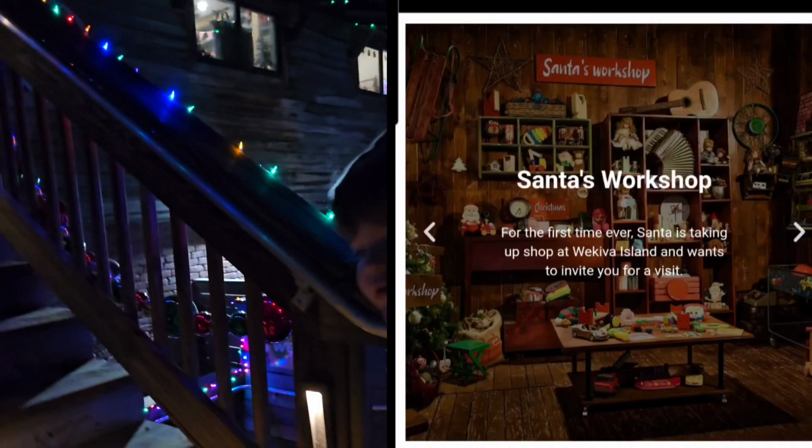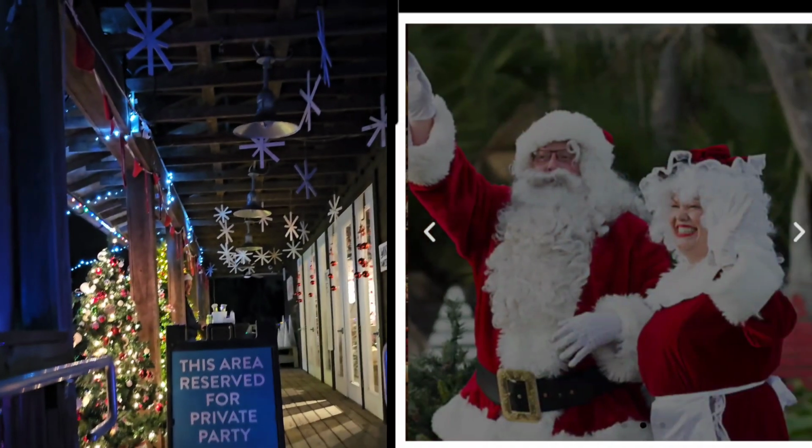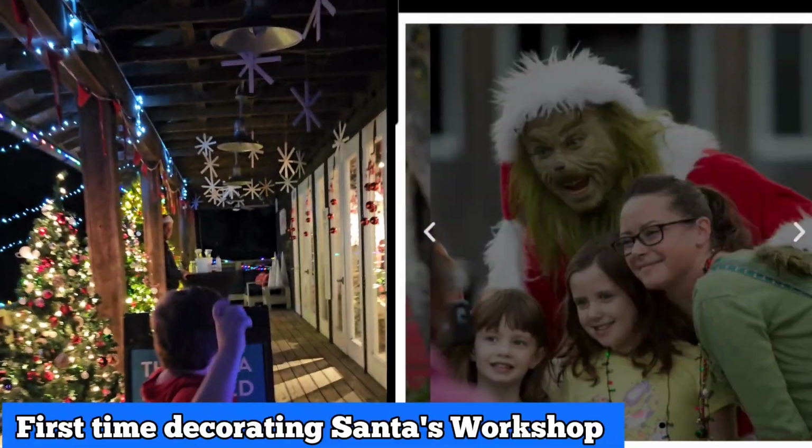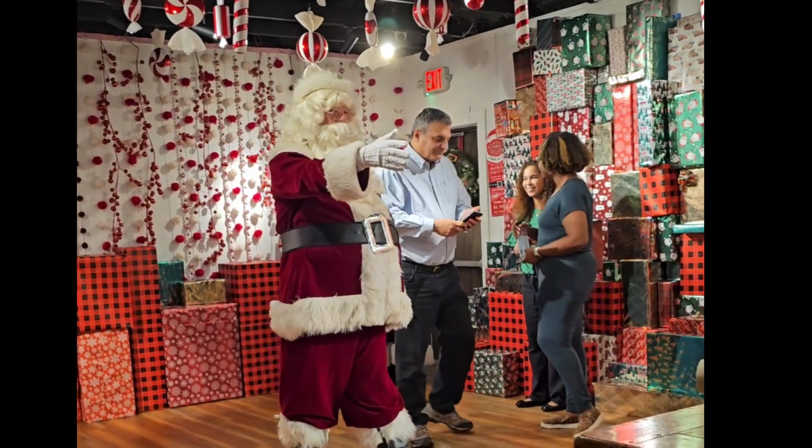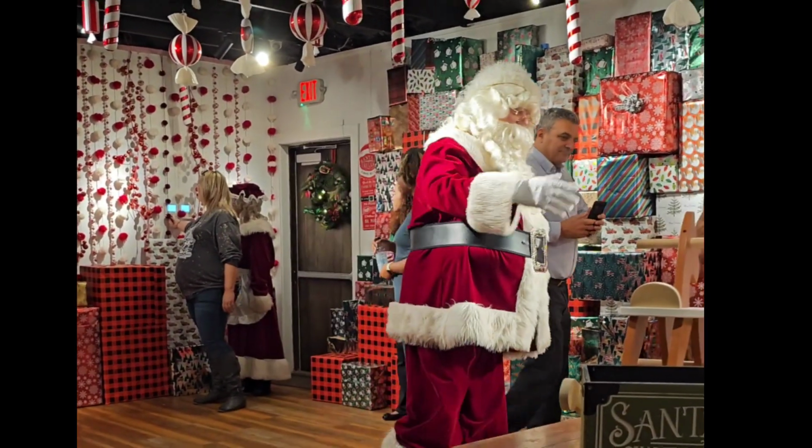Santa. Santa! All right. And we got this Christmas tree. And we have one in front of us. Look at that. That is huge. Yeah. It's the first time having Santa's workshop. They decorated it all inside. In a workshop. Today we're working on doll houses.